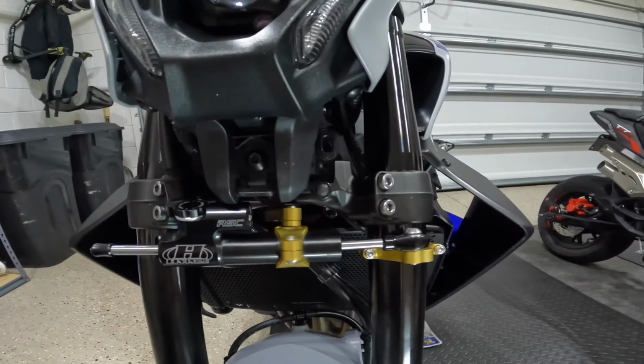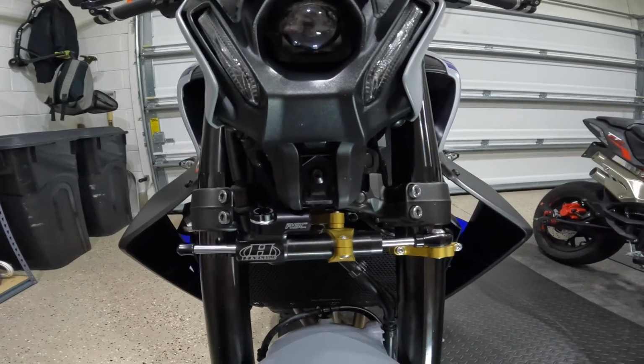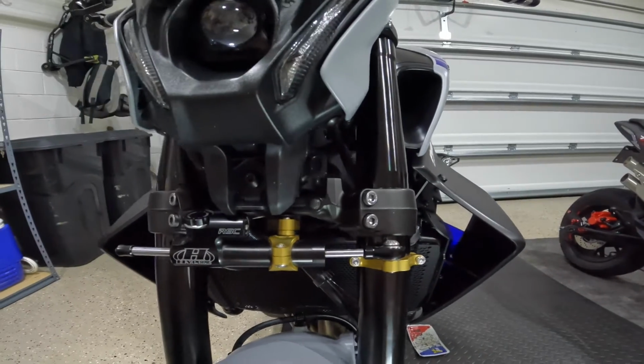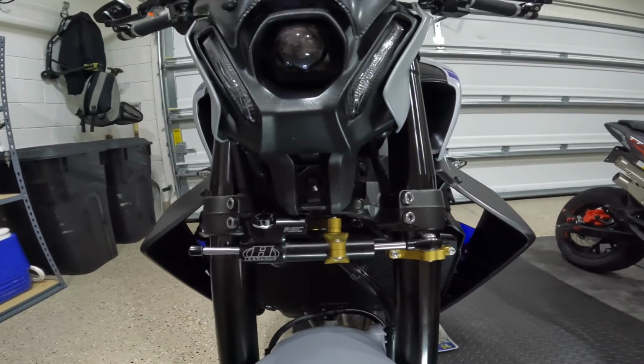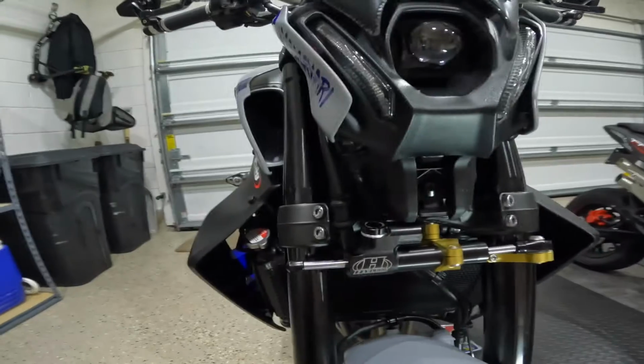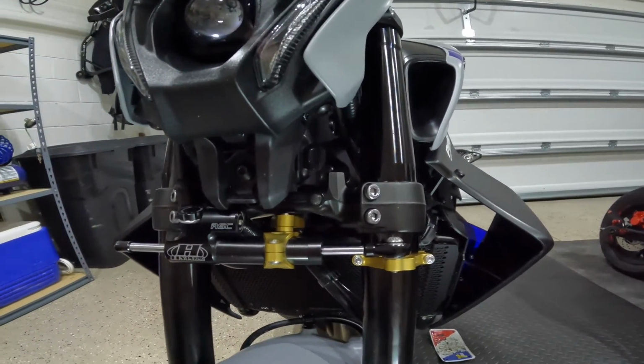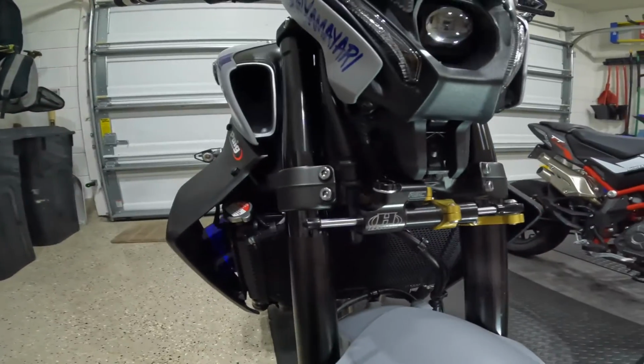And guys, I really don't mind the gold. I probably would have picked black or silver, but guys, Fabio hooked me up. I am not gonna complain. And the gold actually kind of stands out a little bit, almost like the SP has some gold forks. Now I have a little gold too for the YP, which stands for Yamaha Productions. And so far it looks really, really nice.